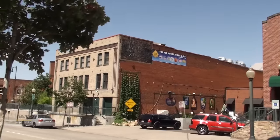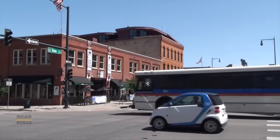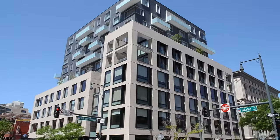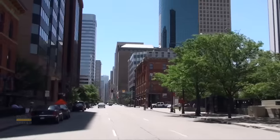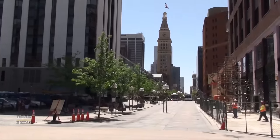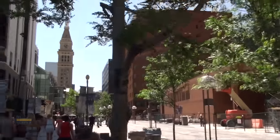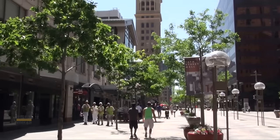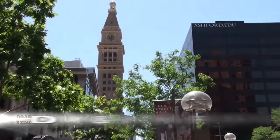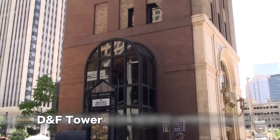And now we're walking on Blake Street, which has many sports bars. Of course, there's no action at this time of the day. So let's continue exploring, walking towards the 16th Street Mall. This is the most pedestrian-friendly area in downtown Denver, full of restaurants, shops, and hotels. This tall structure is the D&F Tower. In 1910, it was the tallest building west of the Mississippi.